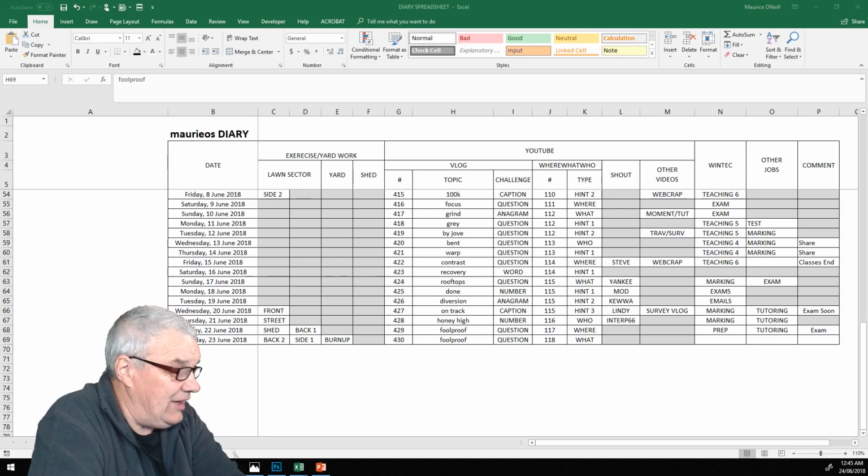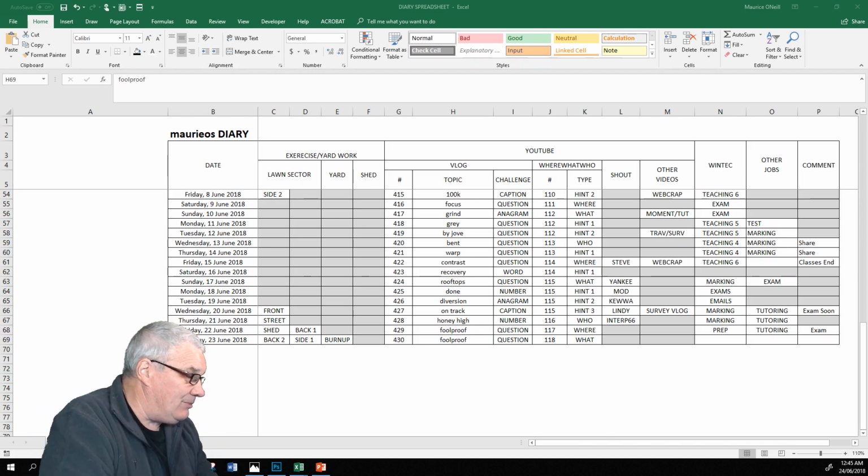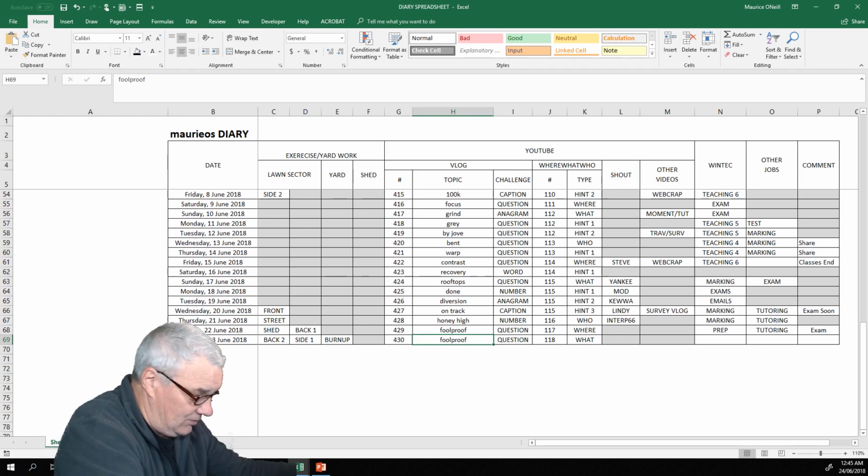So on the, I can see there I haven't put in what my oxidise.